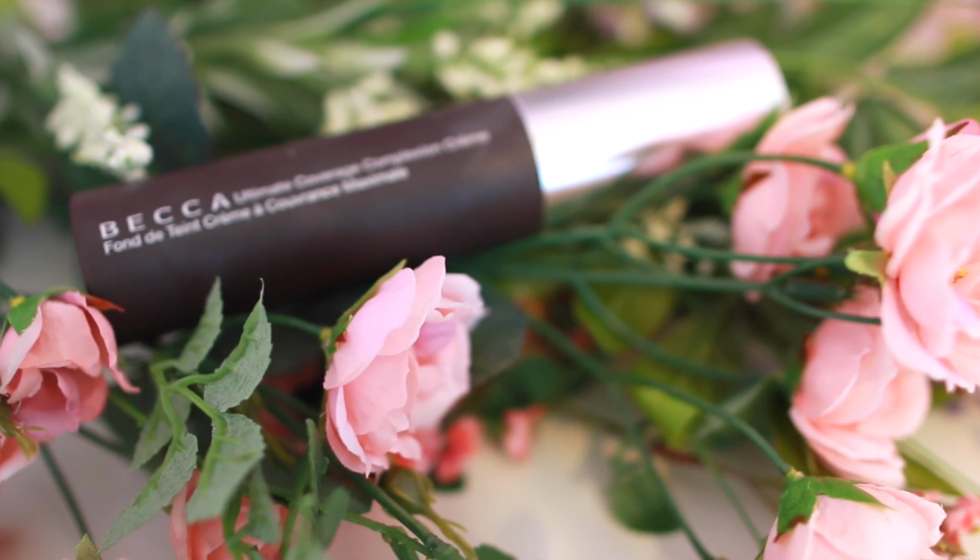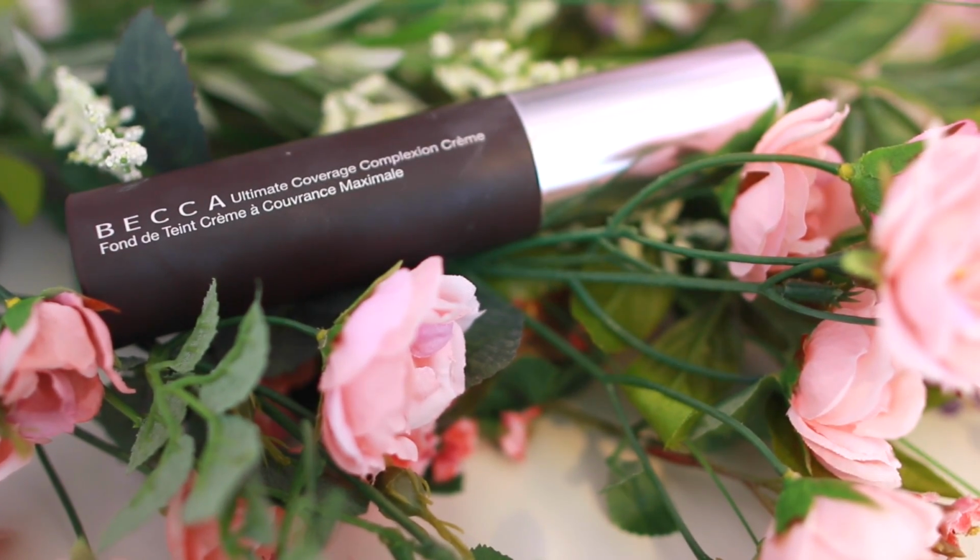This is the Becca Ultimate Coverage Complexion Cream and I have the color Sand. It covers all of your imperfections so nicely, all of your pigmentation, all of your acne, any sort of scarring, freckles, whatever you don't want to show, this has got you covered.